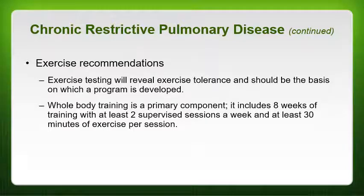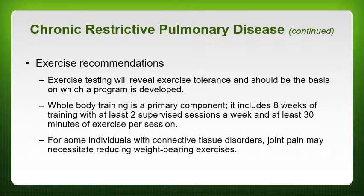It's typically recommended to do whole body training. This will be done as a part of their pulmonary rehab, so pulmonary rehab with whole body training is going to be a primary component. They need at least 8 weeks with two supervised sessions a week and at least 30 minutes of exercise per session. That can be very beneficial for individuals with the interstitial lung disease associated with this. For some individuals, it's important to note, though, that joint pain may necessitate reducing weight-bearing exercises.